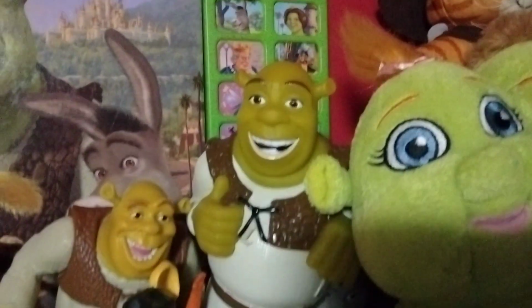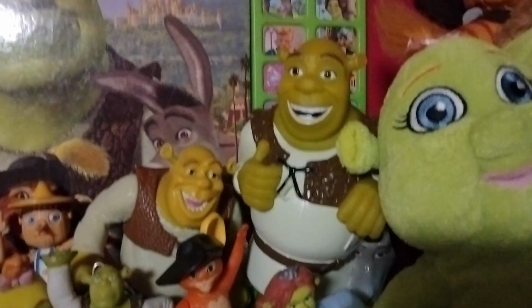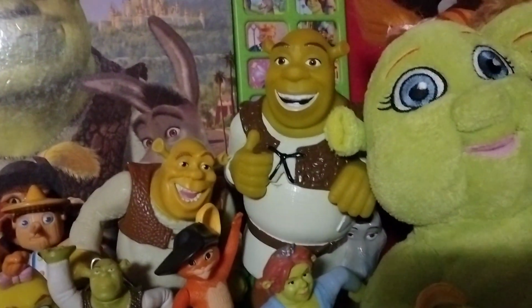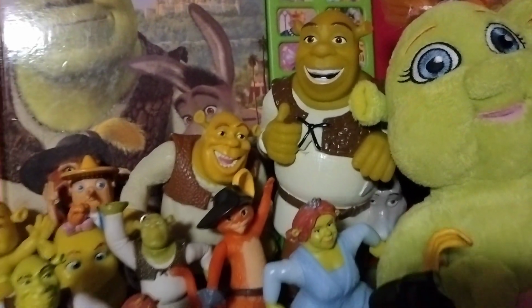Shrek over there. And this big guy here is actually a shampoo bottle. He actually had shampoo in the bottom. Unfortunately, the tag he had got ruined because I wanted to get rid of all that. But hey, it smells like green apple. It's pretty cool. That's all my Shrek stuff.